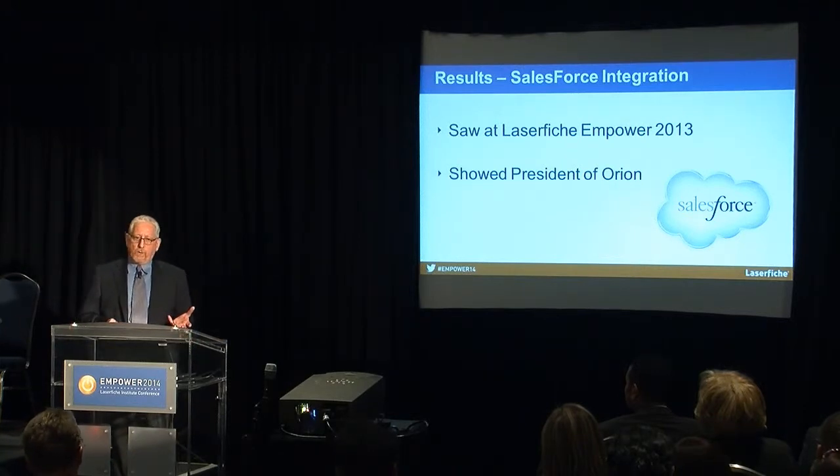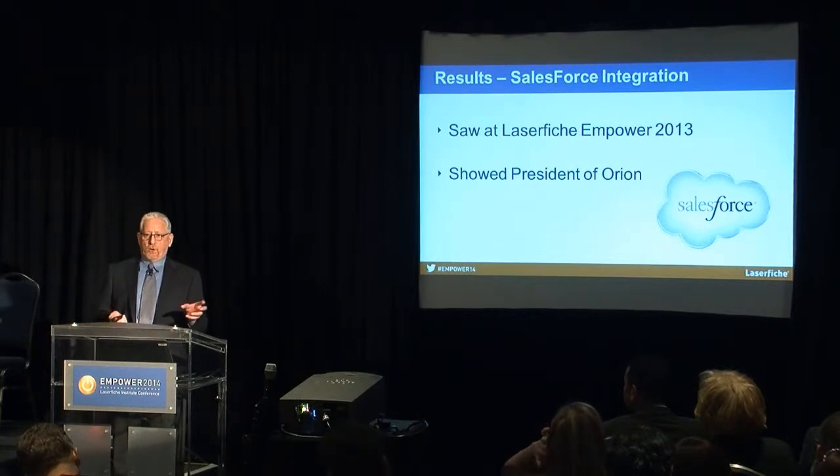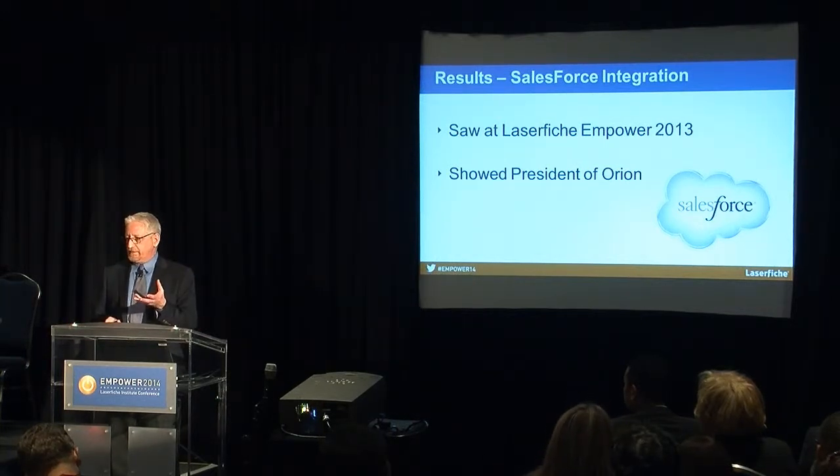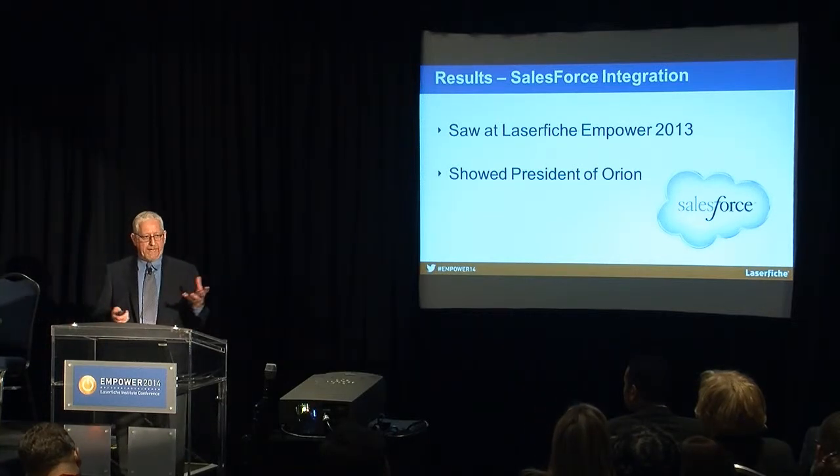What we had was invoices in an accounting system. Reports were sometimes saved to Salesforce, but most of the time they were saved to a file server. We had documents everywhere, and nobody had access to all of the documents when they needed them.